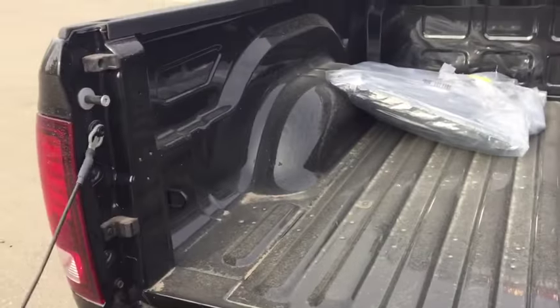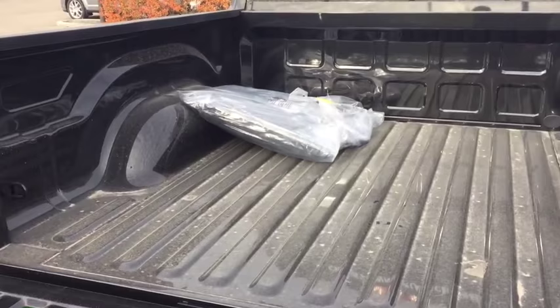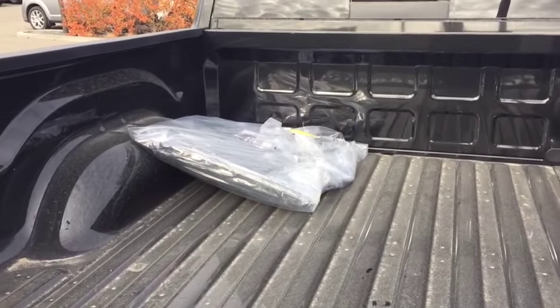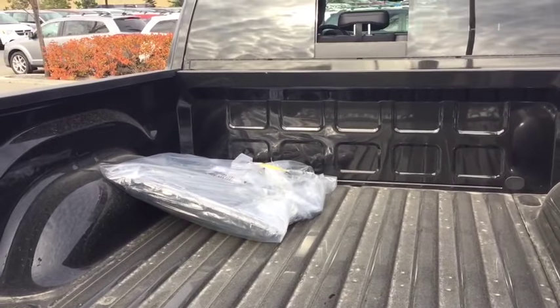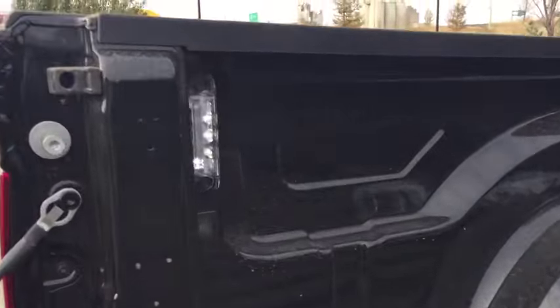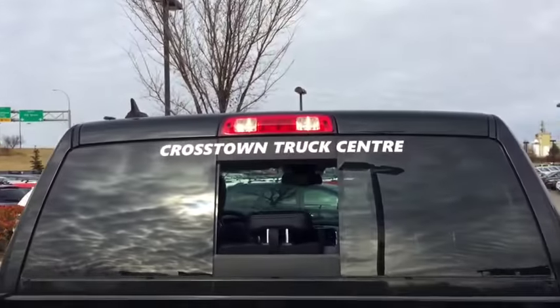Open this up. We got hooks in all four corners so we can tie down a load so we don't lose it when we're driving down the highway. And those are your floor mats in the plastic there. This vehicle is so new, it's just in the plastic still. And I just put them there for the sake of the video. LED box lights here, very effective nighttime, as well as up above. And we can close the tailgate like this.